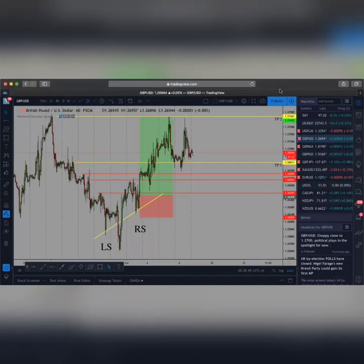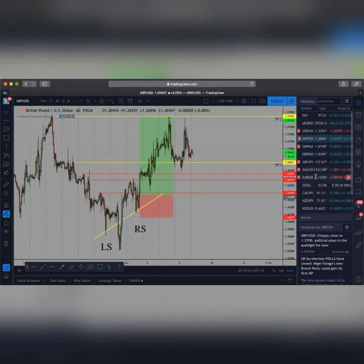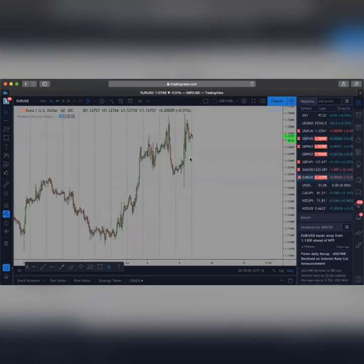All right, let me answer some questions. Where do you put your stop loss and take profit? Stop loss is below structure. Take profit is at the next level of structure. So very similar to our EU, right? Let me show you. There's EU. Let's get back on the monthly time frame.